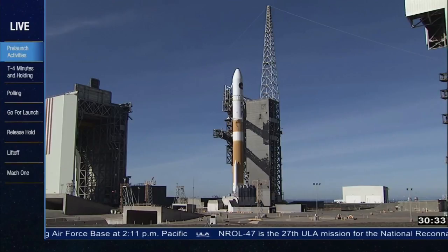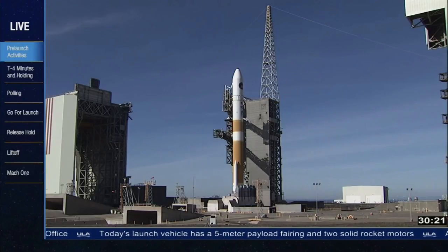This is Delta Mission Control. The launch team resolved an issue earlier today on our ground helium system, and we are continuing to work towards a T0 of 2:11 p.m. Pacific time. The weather continues to be favorable, and we are working no issues at this time.